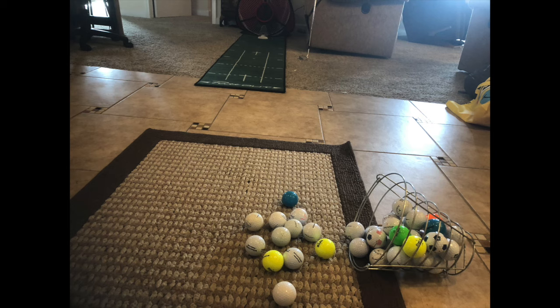And then as far as putting goes, the putt-out mat's out again. I'm working on chip shots on that in the living room, landing to different lines, trying to work on distances as far as where the chip shot goes. And then for putting, I'm trying to get about 70 to 100 putts a night in now, just to get that putting stroke back in order.